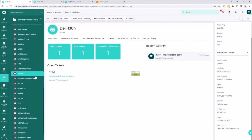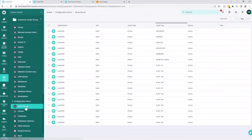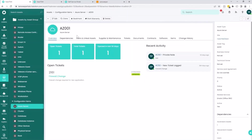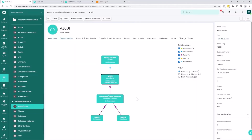And the final thing I just want to show you in Halo is that you can build out a visual representation of the links between those assets as well. So we have dependency diagrams where we can actually show those different links. So you can take it a step further, build those links into there. So if you are doing an update to a server, taking it offline, you know the impact that's going to have on your other devices, your database, your other services that you offer.